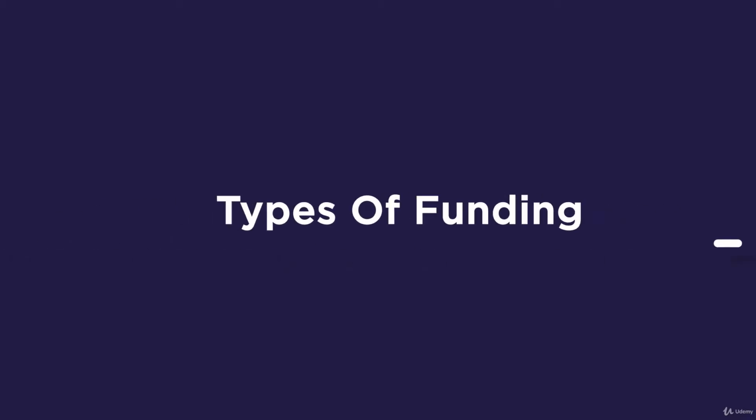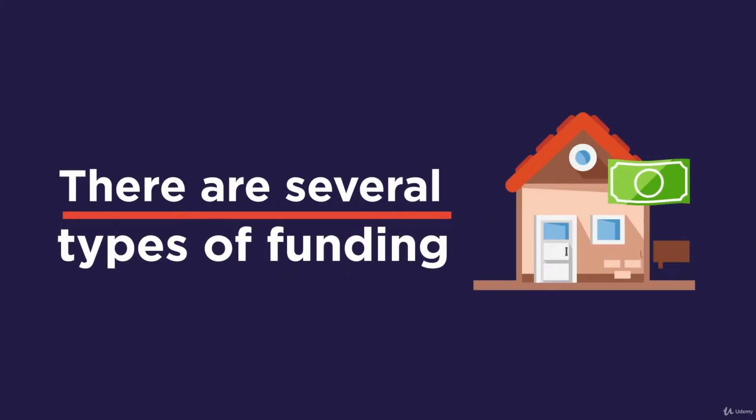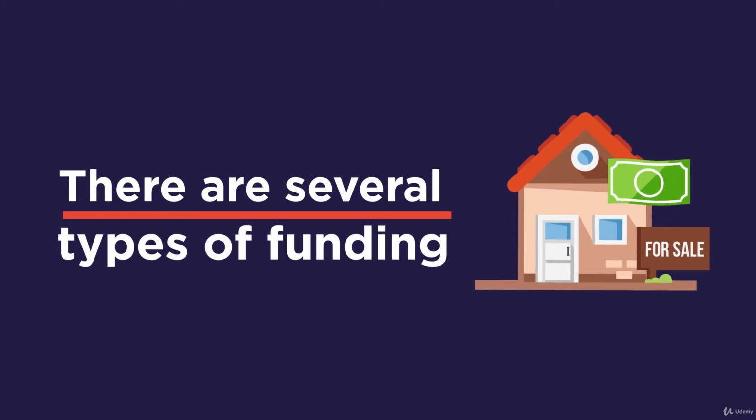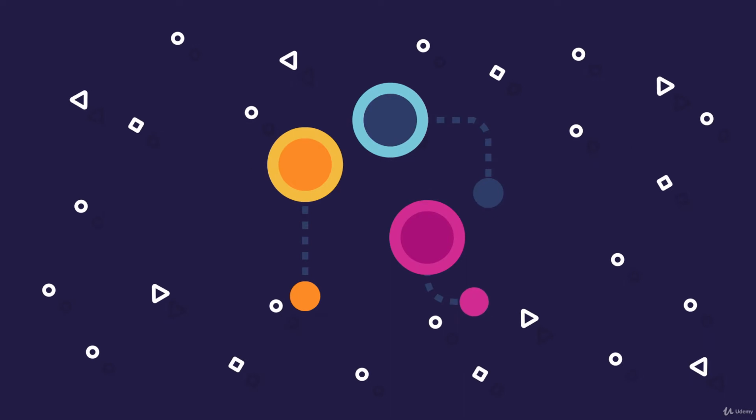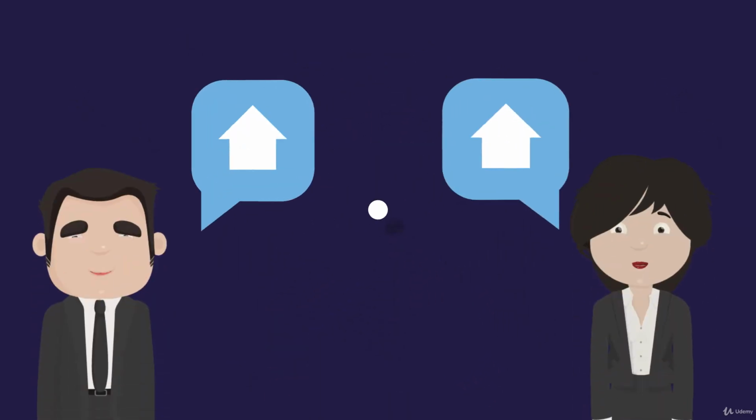Types of funding. There are several types of funding when it comes to buying an investment property, such as getting a buy-to-let mortgage, using a bridging loan, cash, equity funding, and peer-to-peer lending.